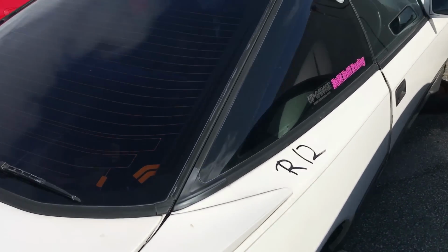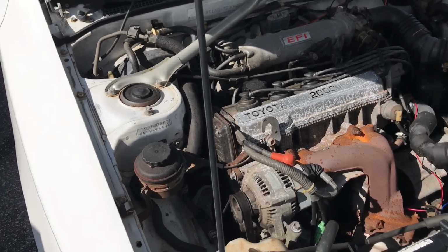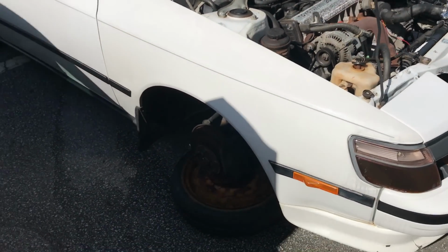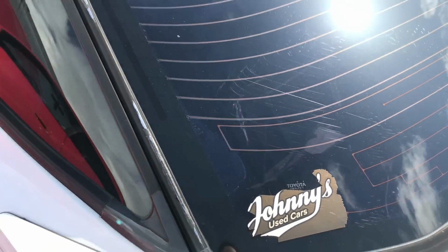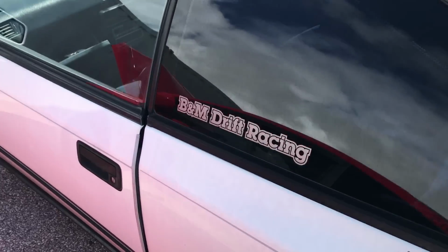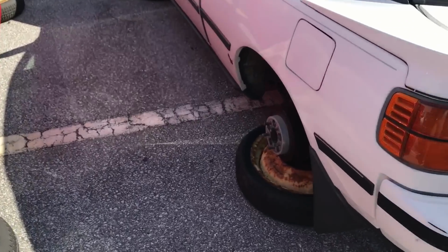And hey, there's a Cars and Coffee sticker. Small world. This one's a manual transmission. It's got a naturally aspirated 2.0. Yeah, there we go, ST162. I wonder why this thing was junked. The sticker on the back says Johnny's Auto Sales. Johnny's Used Car Sales. Typically people pay a lot of money buying from that particular company, and with all these stickers on the car, I imagine a car enthusiast probably owned it. So it's interesting to see that the car ended up here. We got some spacers on the back.